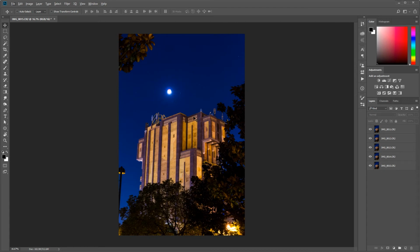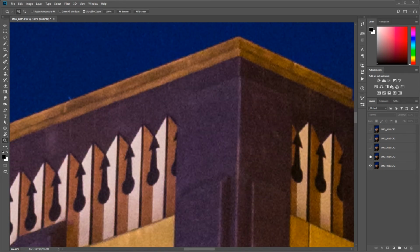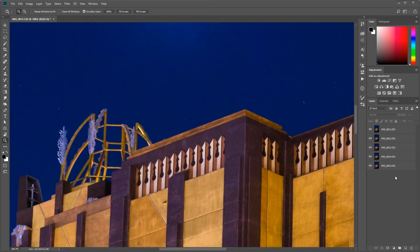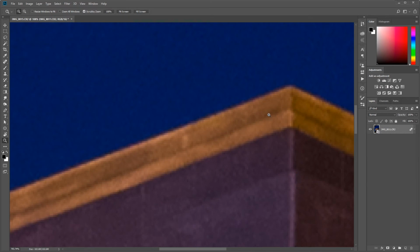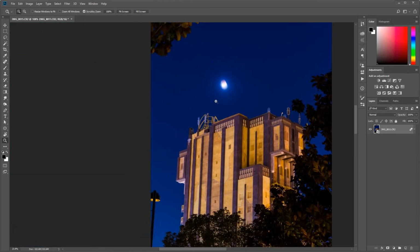Since nothing should be moving, none of these objects should be shifting, we can just go right here and run my action here. There we go, there's almost no noise now. If we go super close, there is some, but it's a lot cleaner.